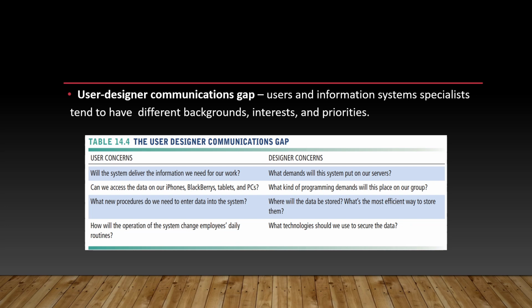One is, what demands will this system put on our servers? What kind of programming demands will this place on our group? Where will the data be stored? What's the most efficient way to store it? So will we use the cloud? What technologies should we use to secure the data? So we're referring to the firewall.